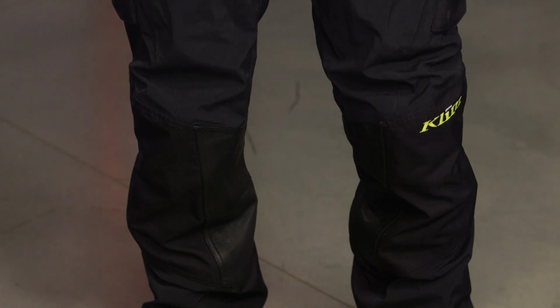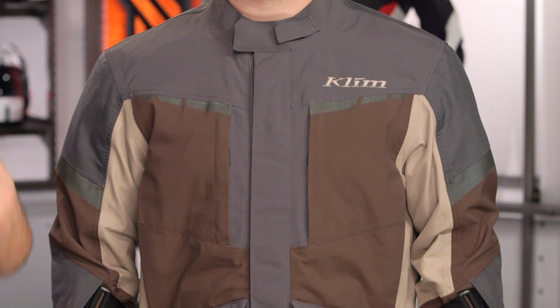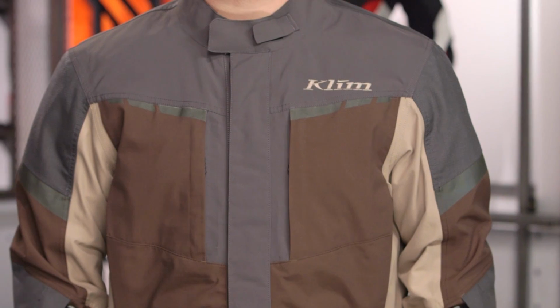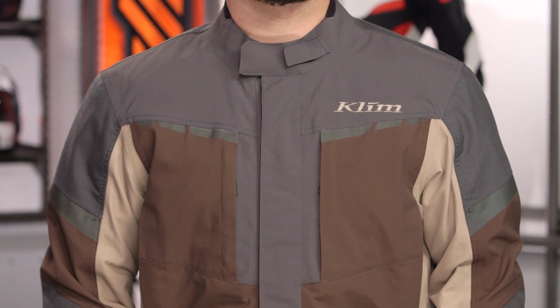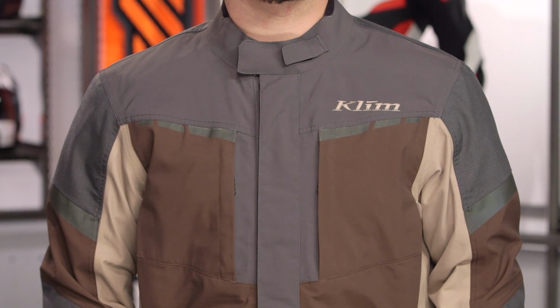So one of the things that I will say as I'm wrapping this up is that this is a very impressive piece from Klim, considering all the changes that they've made over the Latitude jacket. And I say that as a Latitude user. There's a lot of times where I'm out with the Latitude and I'm like, this just isn't doing exactly what I want it to do for the kind of riding I'm doing. 80% on-road, that Latitude's a great option. But for those of you out there that are spending more and more time off-road with your larger ADV bikes, Carlsbad is definitely one for you to consider.